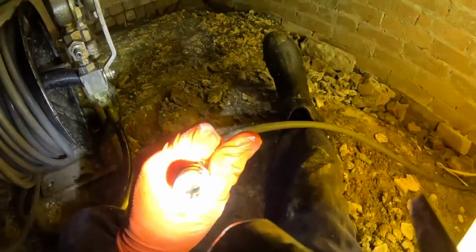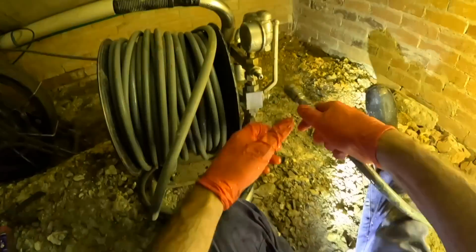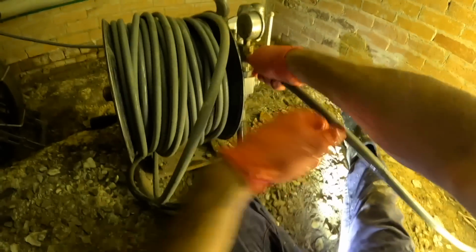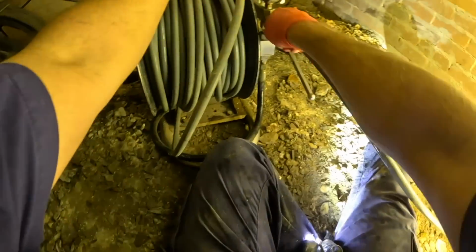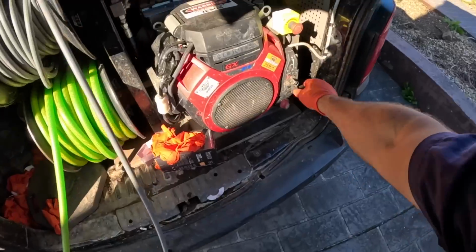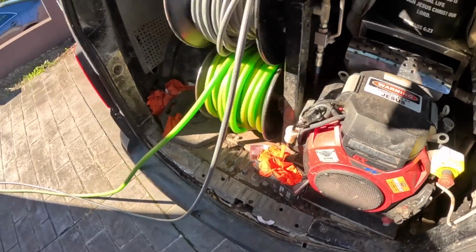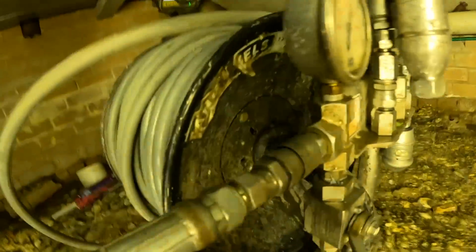Looks like it's nicely sealed. It's in its little seal anyway. Hope that does the trick. Okay, pressure off, that's back on. I'll go turn it on. No leaks, that's what we like. All right. Back to the drain.